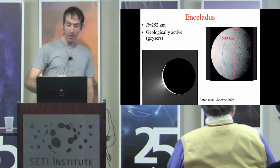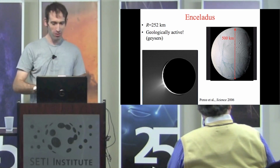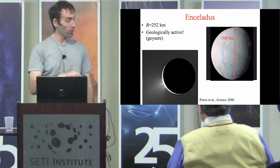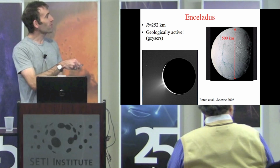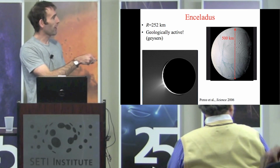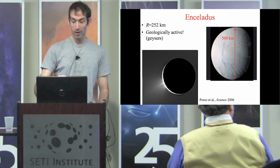The other place that I wanted to mention was Enceladus. Enceladus is small. It's about the size of the United Kingdom, but it's very interesting because it's geologically active. This is a picture of what the inside of Enceladus might look like. It has a silicate interior and then an ice shell. We don't know whether or not it has an ocean there.